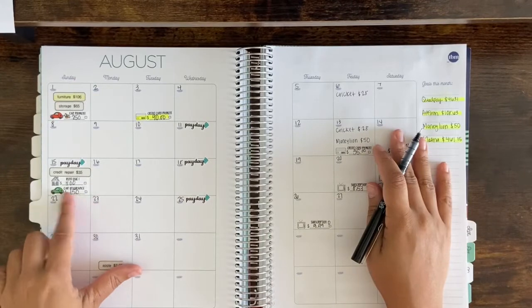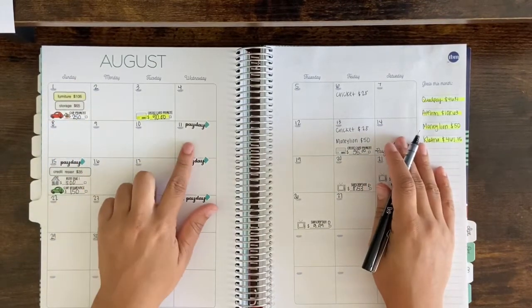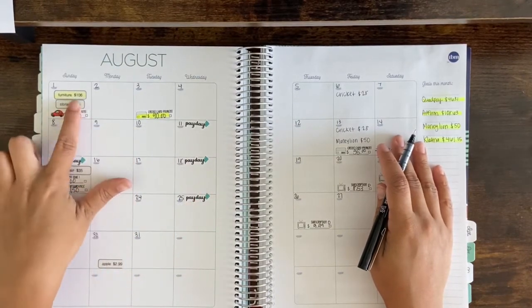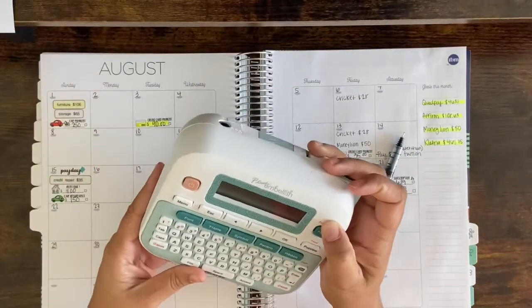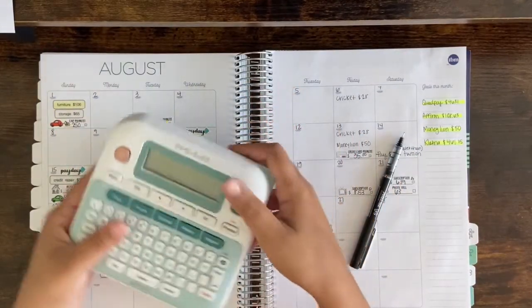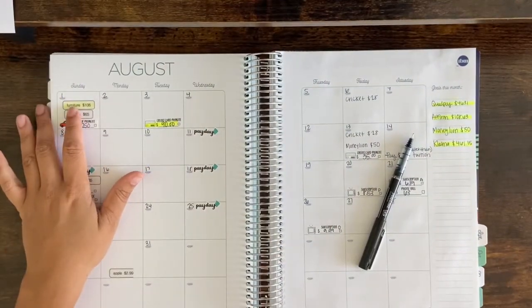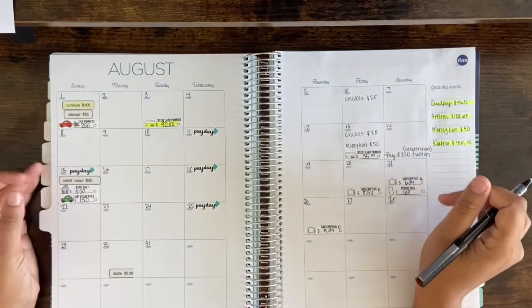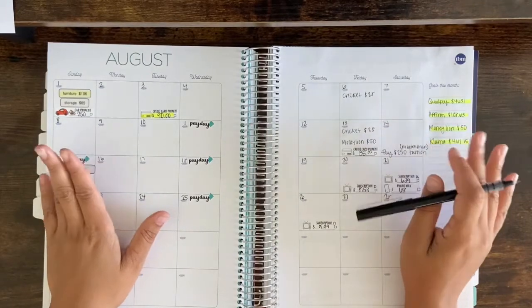Like real looking stickers from Erica Life Vlogs. I'll tag her down below. She has her own sticker shop. These I just printed with my little P-Touch embellish machine, but it's out of paper, and I didn't really like how those turned out anyway. So yeah, and then like I said, I just wrote in some stuff, but I promise next month I think I'm just gonna order more stickers.